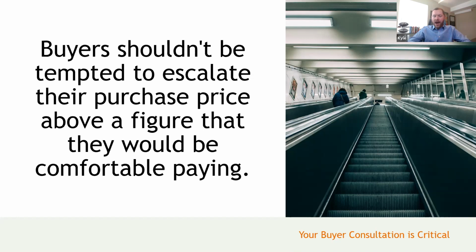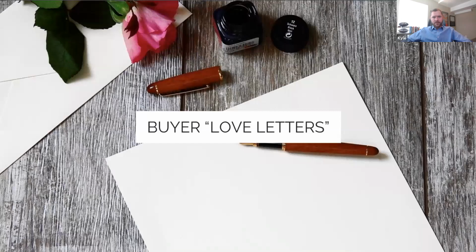So our consultation with that buyer is always critical. And it's my job to make sure that you know how much you can offer up to, but we also have to be on the same page about what they can afford, not what the guidelines tell them they can afford, right? So love letters.